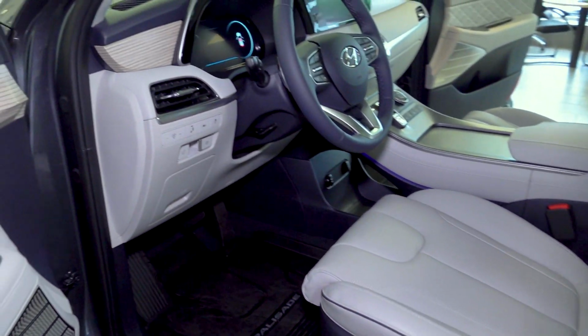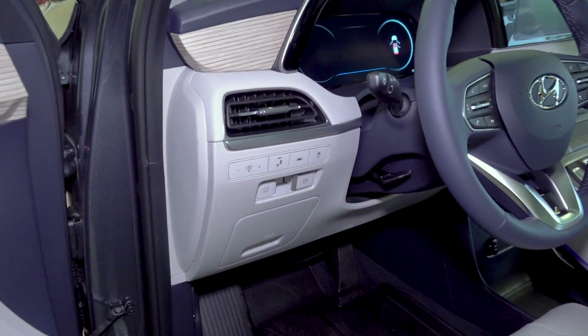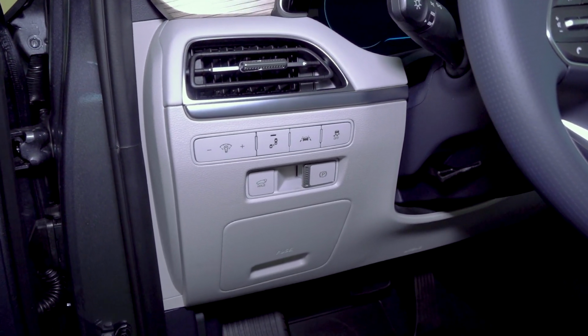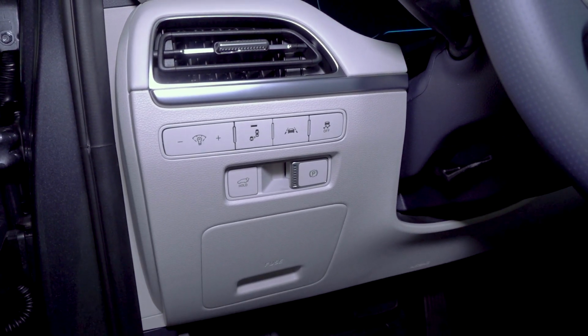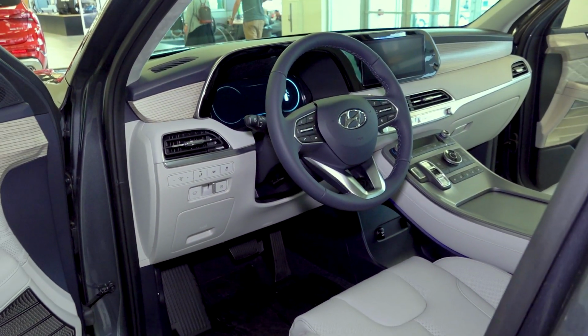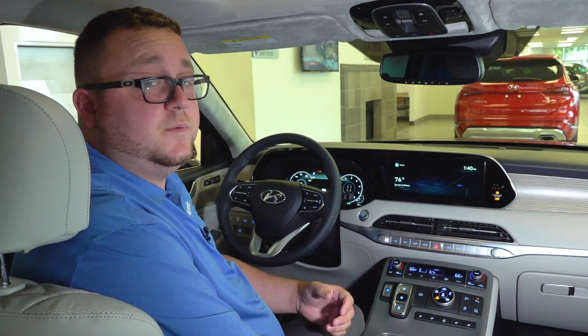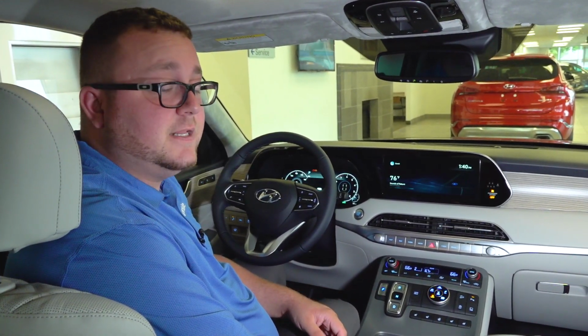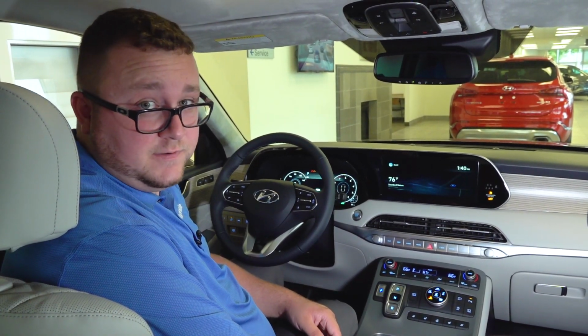Taking a look at the dashboard, we have buttons to turn off blind spot and lane keep assistance due to personal preference. We have a power lift gate and an electronic parking brake. Here we are in the interior of the Palisade Calligraphy. We do have multiple other models available with different features and styles, and I'd love to help you find the perfect fit for you and your family.